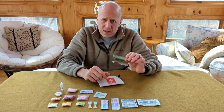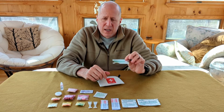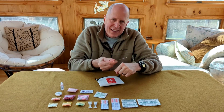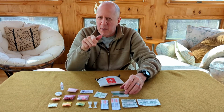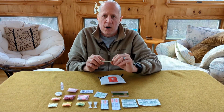I did have a pair of these little tiny silver gripper tweezers, but I thought I'd use the tick card instead. It's designed to lift the tick out of the skin without you having to pinch it with the tweezers. I was worried about crushing it and doing more harm than good.